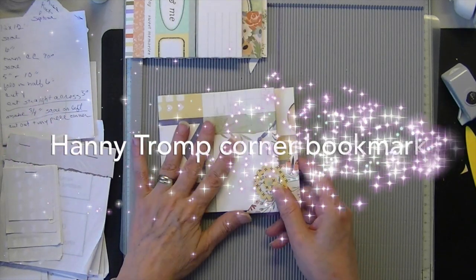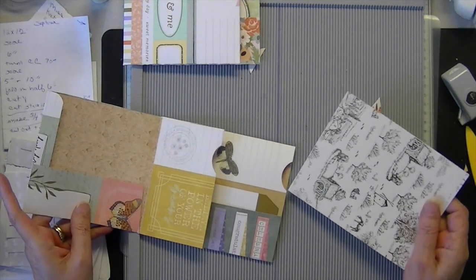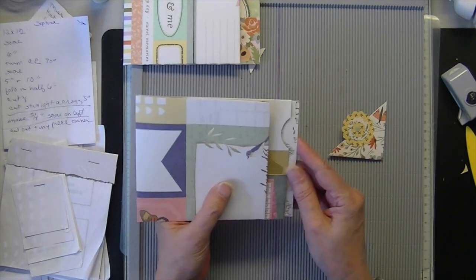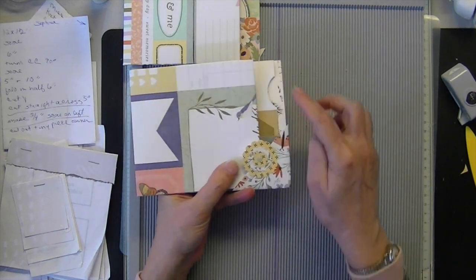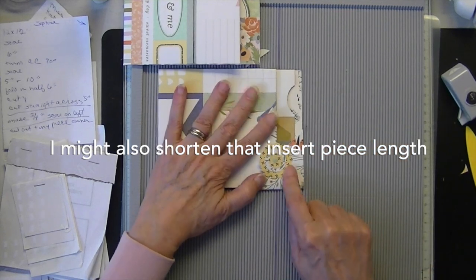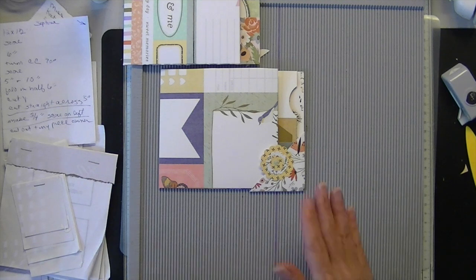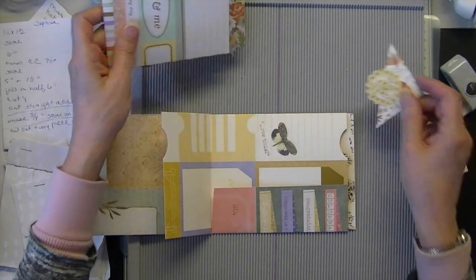Okay? But what I want to tell you is, if you want to put a tab on this pocket and a closure, remember, you're going to have to put your tab up a little bit, and even smaller and higher if I did this as a 4-inch bookmark closure. Those papers even go with that. That's amazing. Okay, so let me just get some ephemera here and show you.